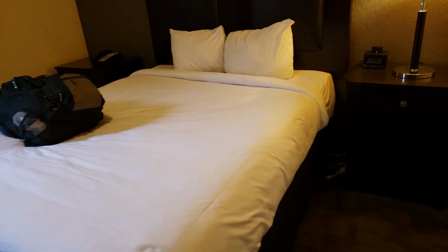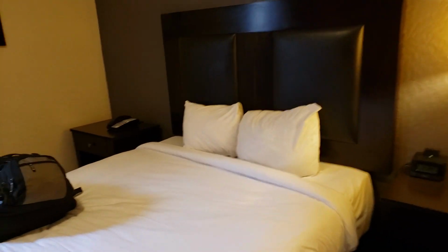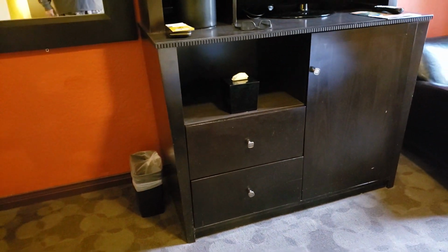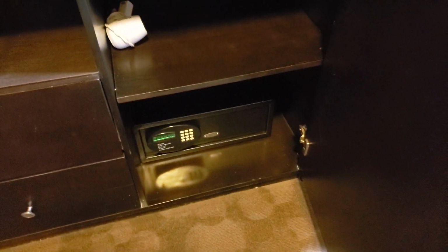So this is the bed, nightstand, other nightstand. There's a little strip for your phone or whatever. Chair, TV stand thing. There's a safe in here. I was hoping there would be like a refrigerator, but there's not.